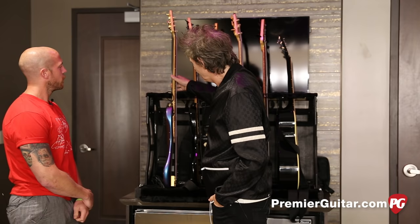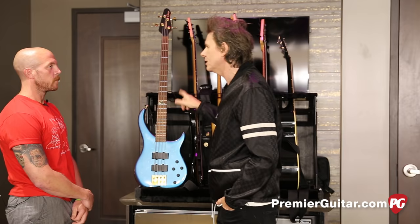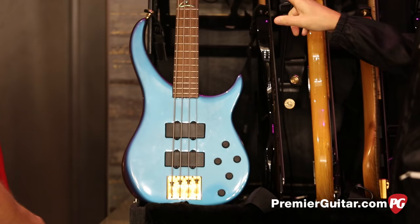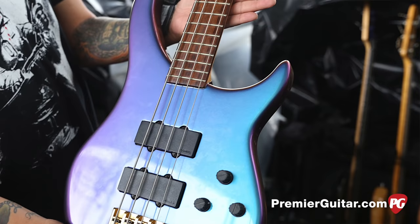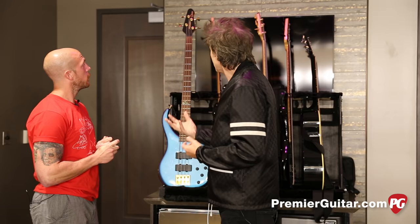I've been using PV basses for about 10 years now. The Cirrus, in particular, really works for me. I started using it on the reunion tour, almost 10 years ago, and it's just become my go-to instrument. I've had a few of them. PV have been very generous in gifting me different models over the last few years that I like to have a look at.